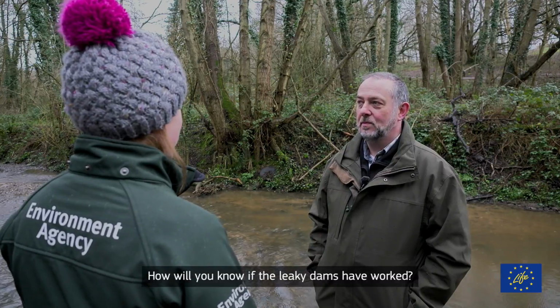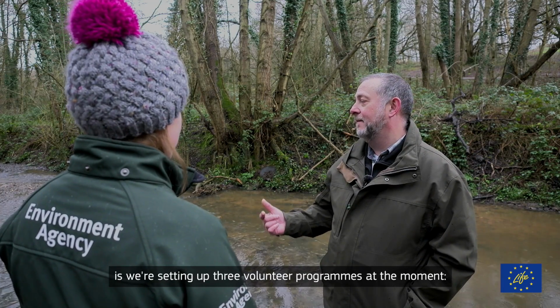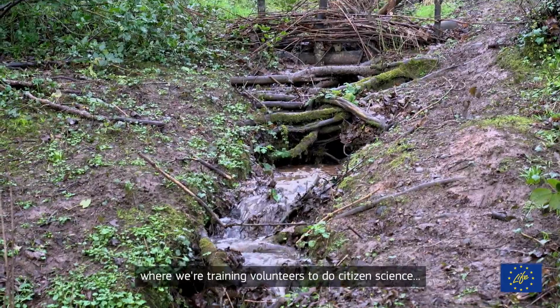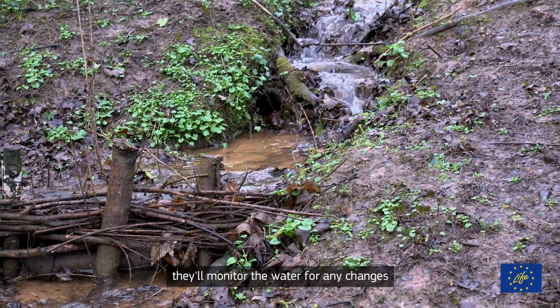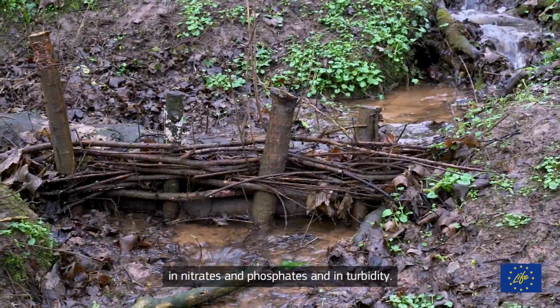So how will you know if the leaky dams have worked? Well, what we're doing is linked to the Natural Course, where we're setting up three volunteer programmes at the moment. One's going to be here, one in Stockport, one in North Merseyside, where we're training volunteers to do citizen science. So they're going to do water testing, so they'll monitor the water for any changes in nitrates and phosphates and in turbidity.